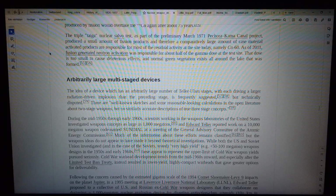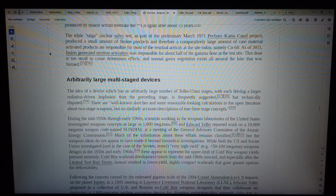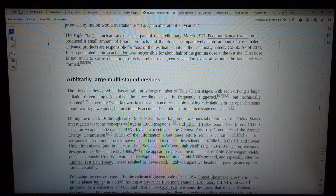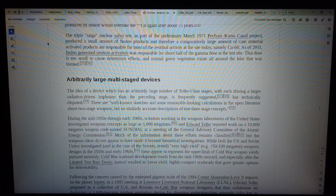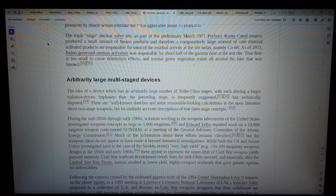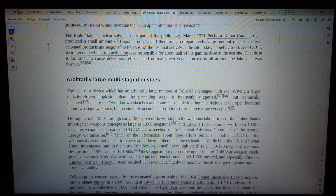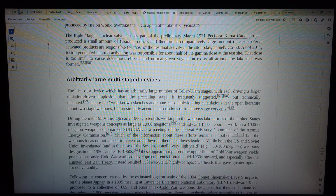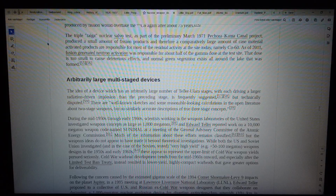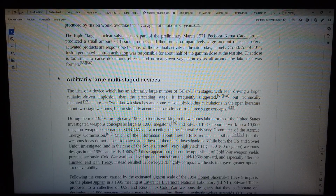54. The Triple-Tigan nuclear salvo test. As part of the preliminary March 1971 project, the test produced a small amount of fission products and therefore a comparatively large amount of case material. Activated products are responsible for most of the residual activity at the site today, namely Co-60. As of 2011, fusion-generated neutron activation was responsible for about half of the gamma dose at the test site. That dose is too small to cause deleterious effects, and normal green vegetation exists all around the lake that was formed.